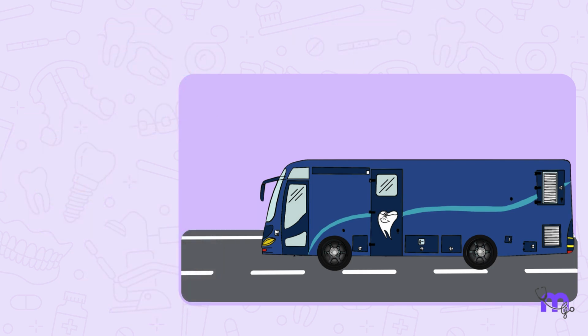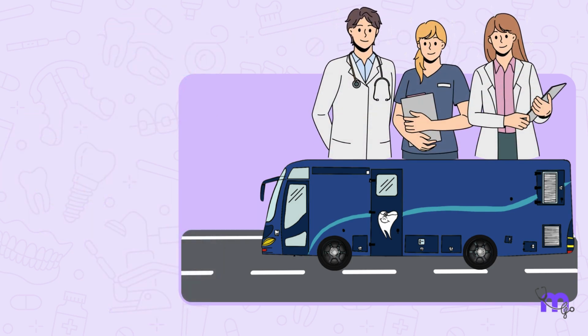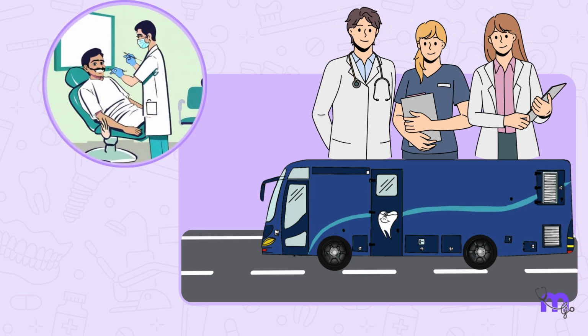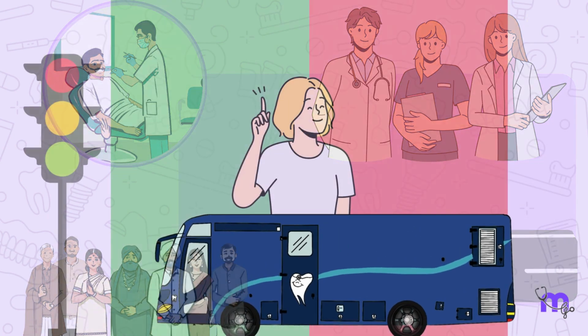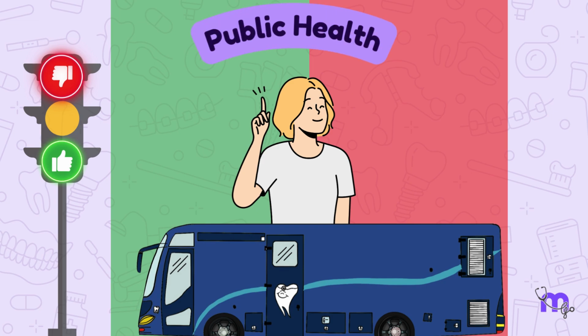Mobile dental clinics should be seen as a complementary component of the overall dental care system, working in collaboration with traditional dental practices to ensure comprehensive oral health services for all individuals. By understanding both the advantages and disadvantages, we can make informed decisions about the implementation and utilization of mobile dental clinics to maximize their impact on public health.